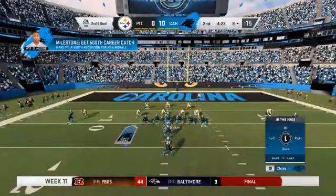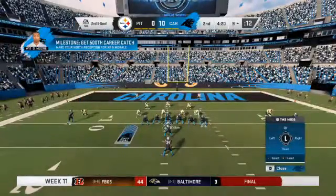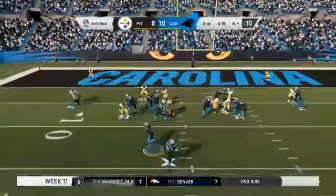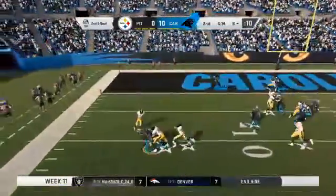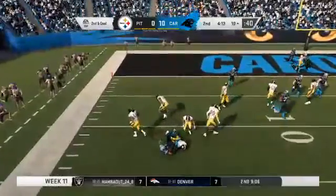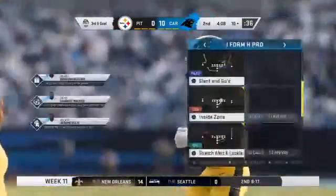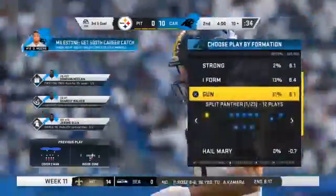Watch safety creeping. Switch it, switch it. On 2nd down, this is Jackson. And the reinforcements come in as they're going to stop him behind the line. That'll be a loss of a yard, and it leads to a 3rd down.